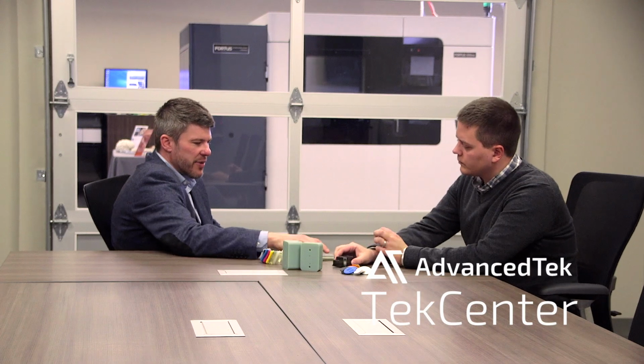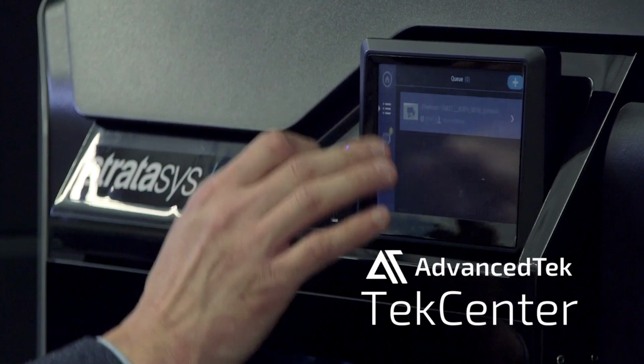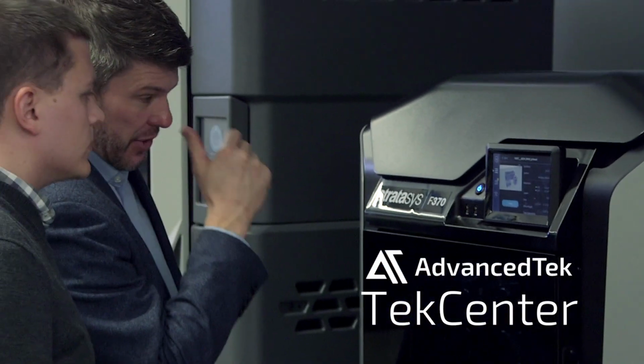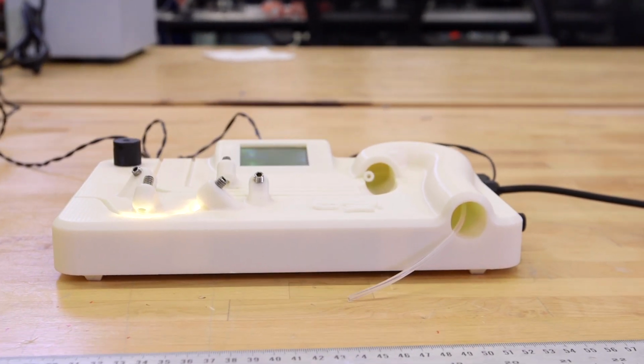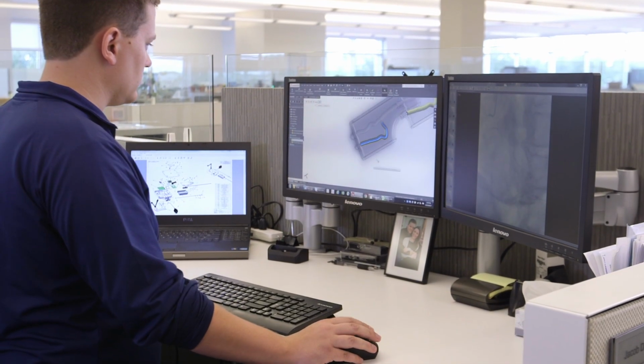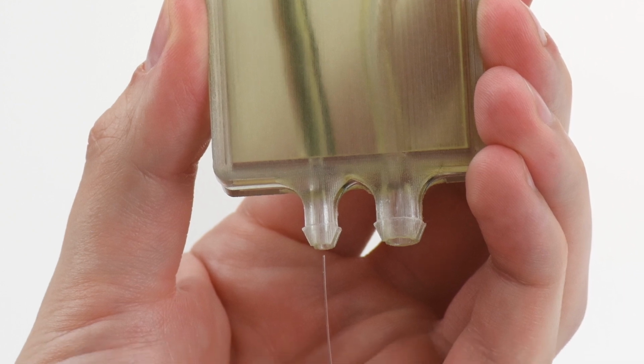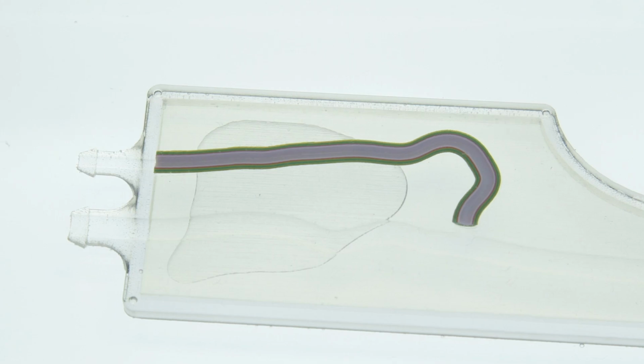Our partners at AdvancedTek were vital in showing us the capabilities and which printers would be best suited towards our applications. In product development, we do a lot of front-end development. Most recently, we addressed a need that we had of a component that we were able to model in a CAD package, print on a rapid prototyping system, and then actually the next week be gathering feedback from physicians on the product.